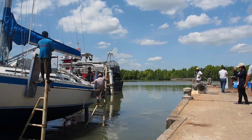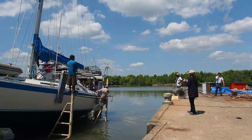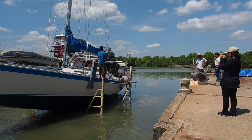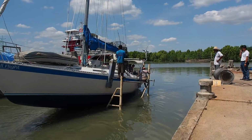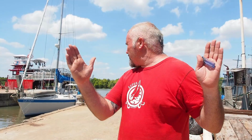So here we are at the slip. We're about to see off Full Flight, and it's about 1:30 in the afternoon, and it's high water. You can see the water's right in. So tomorrow it will be about 2 o'clock, and we hope to launch about 12. So they're just undoing the side panels now, which hold the boat in place, and then the guys go underwater and undo the cradles from underneath.